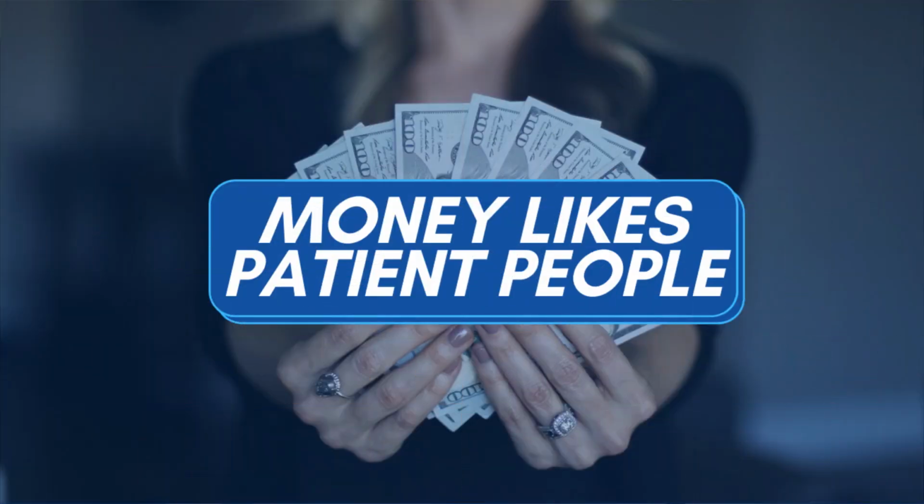With options, it's the point where you want to close that option position. I'll discuss this when I go more in detail into strategies, but it's absolutely important to understand the whole picture, not just the strategies. Money likes patient people. It's often the case that traders take action way too fast.